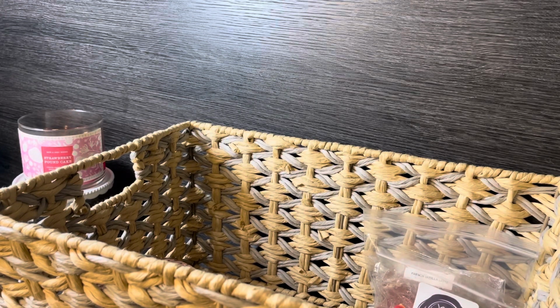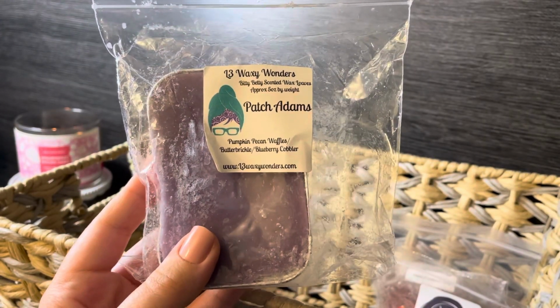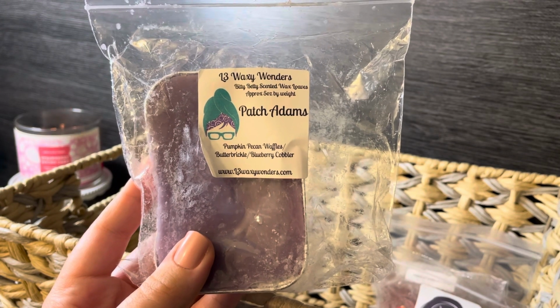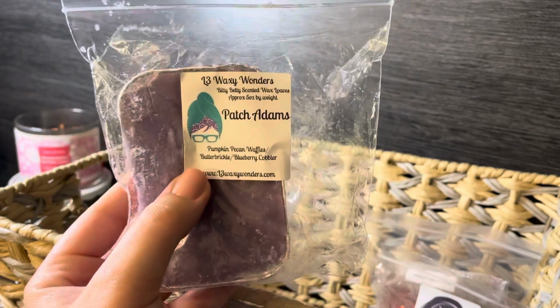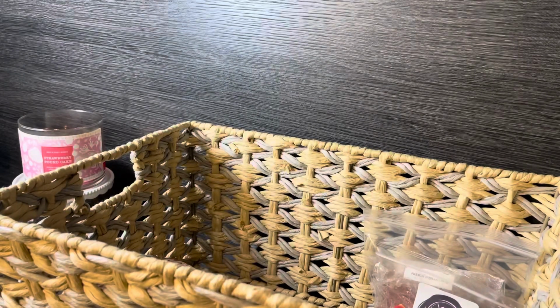I have this one that I've been hoarding, and I'm so excited to finally just chop it and get to melting this one. This is Patch Adams from L3 Waxy Wonders in a Bitty Betty loaf. This is pumpkin pecan waffles, butter brickle, and blueberry cobbler. I remember loving this one. Ugh, it's so good. Oh my god.